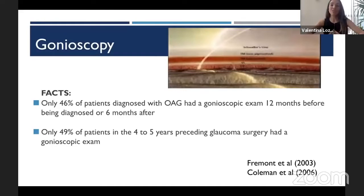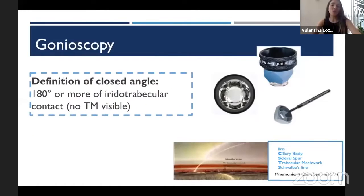And I do want to convince you in this talk why gonioscopy is really important to become familiar with. I think the main reason is that when we're practicing in residency, we get so confused with Spaeth, Scheie, Shaffer, there's so many numbers and letters, and I think it's very overwhelming. So I just want to make it very simple here.